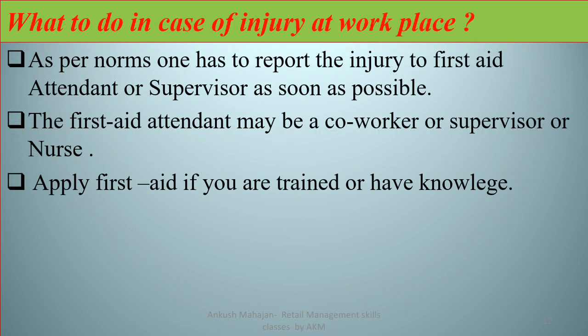What to do in case of injury at the workplace? As per the norm, one has to report the injury to the first aid attendant or supervisor as soon as possible. The first aid attendant may be a co-worker or supervisor or a nurse. Apply first aid if you are trained or have knowledge of this.